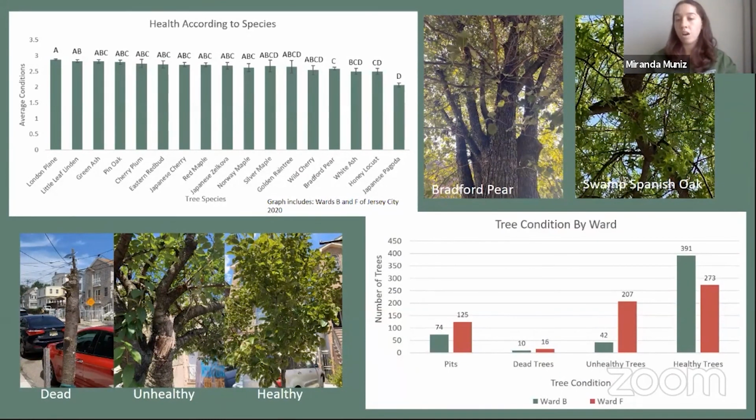Now, if you see the graph on the bottom right, you can see that there were more healthy trees in Ward B and more unhealthy trees in Ward F. And that was because we think Ward F is a more industrial area, while Ward B is more residential and may have better conditions for tree growth.